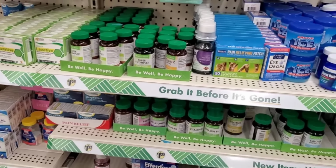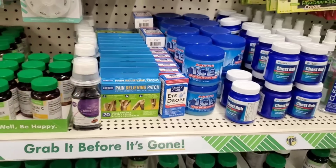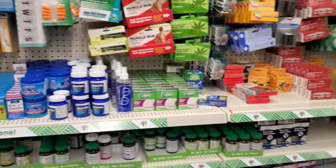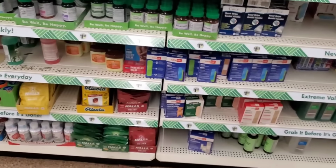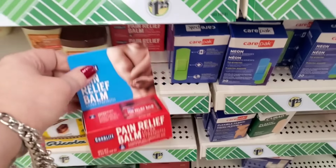We've got the Easy Night Sleep Aid, which is like NyQuil. I don't see that in my hood. I gotta say, that must be getting scooped up all the time, because the medicine section a lot of the time is ransacked where I live. But here they have a lot of goodies.